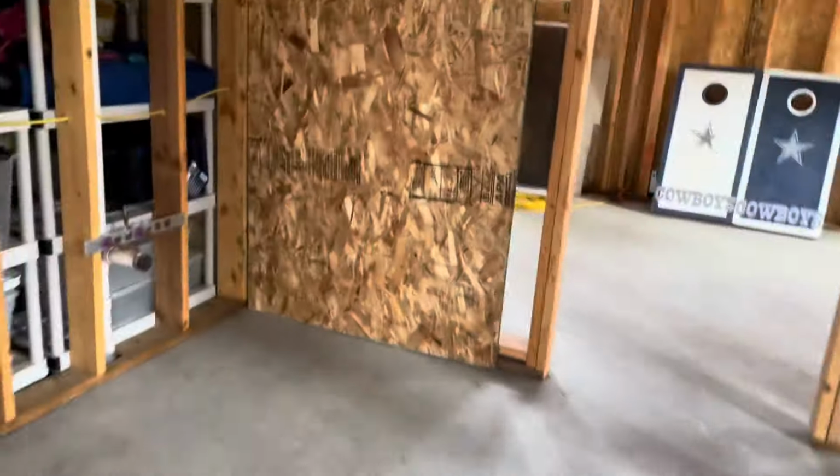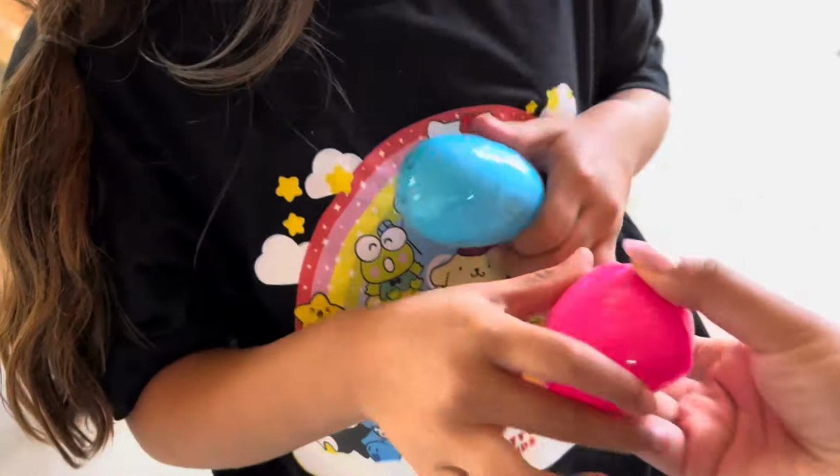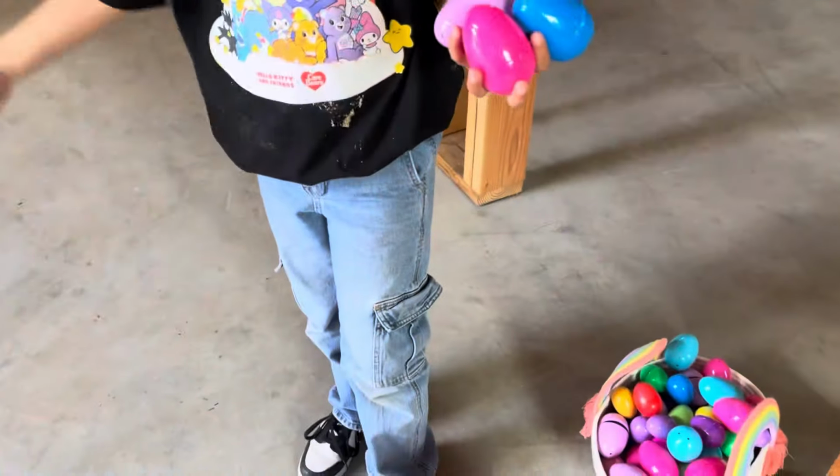Gosh, it's madness. Did they get all of them? There's one back there. Maya. I think this one's empty. This one's empty. Dude, look at you guys' baskets. That's crazy. Now here, you can throw it inside this bag. Fine.